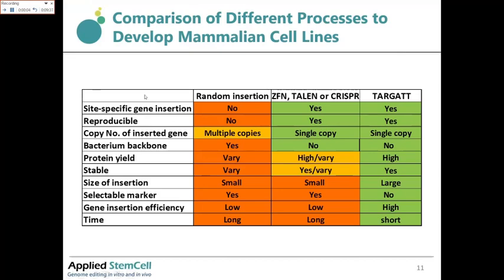So this is just to compare our target technology with random insertion, which is the current technology used for generating CHO cells, and some of the newer technologies, zinc finger nuclease, TALEN, or CRISPR technology. So as I mentioned before, target allows site-specific gene insertion, and the big advantage of target is really its efficiency. So we have been able to get very high efficiency, up to 40%, and also we're able to insert large fragments up to 20 kb.